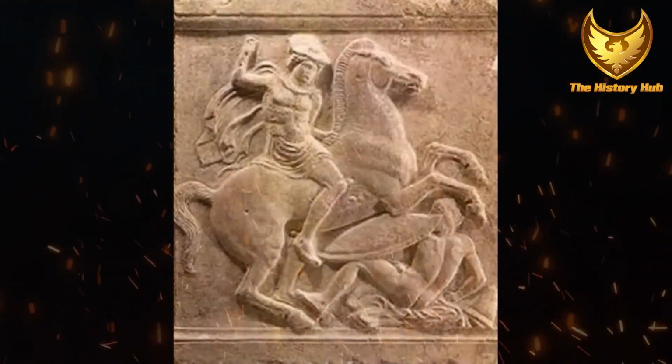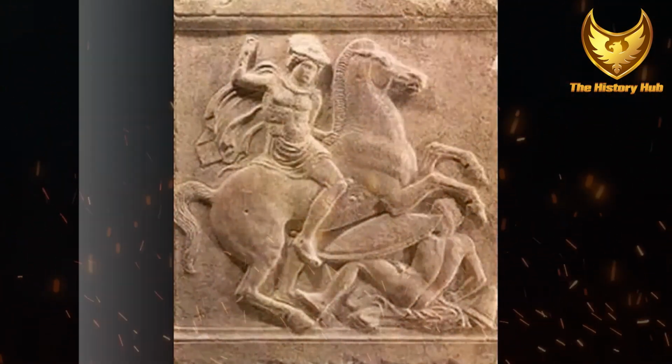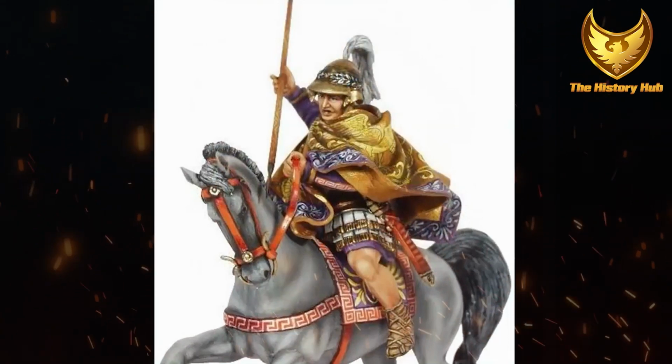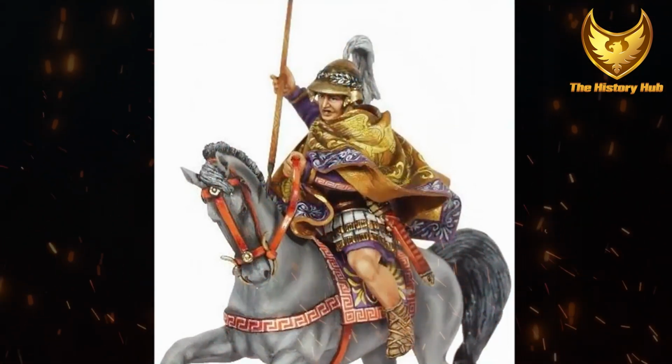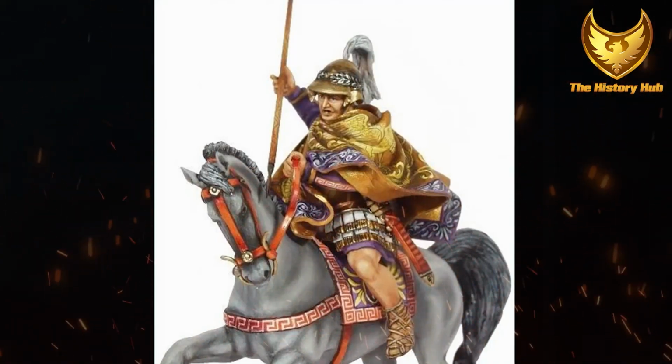Alexander's cavalry was not just a tool for attacking the enemy. It was also used for reconnaissance and scouting, allowing him to obtain valuable information about the enemy's movements and positions. In addition, his cavalry was used to screen his own lines and protect his army from surprise attacks. By using his cavalry effectively, Alexander was able to outmaneuver and defeat even large enemy armies.